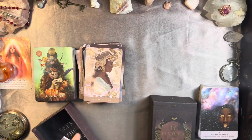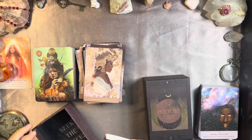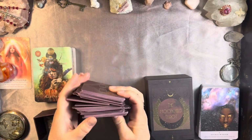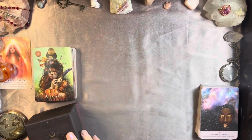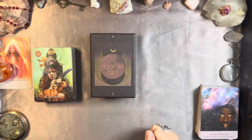This is Danielle Noel's Shadow edition of the Moonchild Tarot. If you haven't seen it before, I have a flip through. I'll probably link it because I'm not going to go in depth. I feel like I'm really done. This just suddenly struck me, and I'm going to sit and play with these two as soon as I turn this camera off.